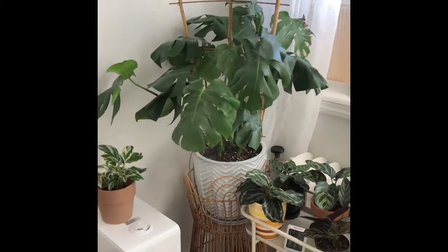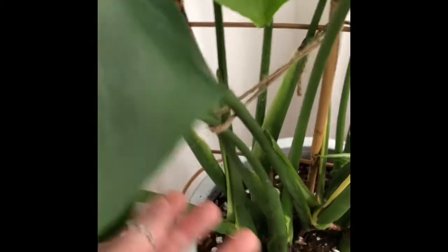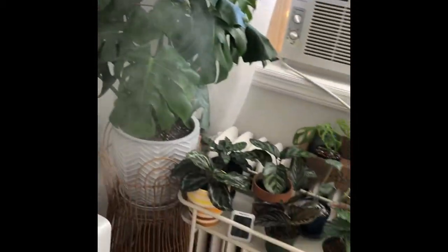And I actually just tied him up too because he was looking really floppy. He's just getting so top heavy. But I just bought this twine and he's tied up in there because he was just going crazy.